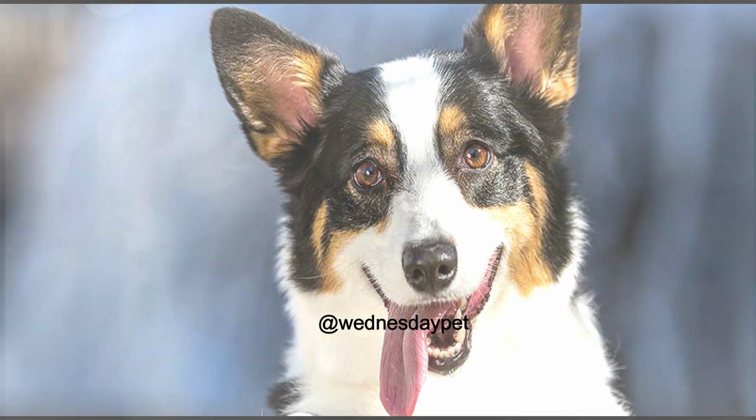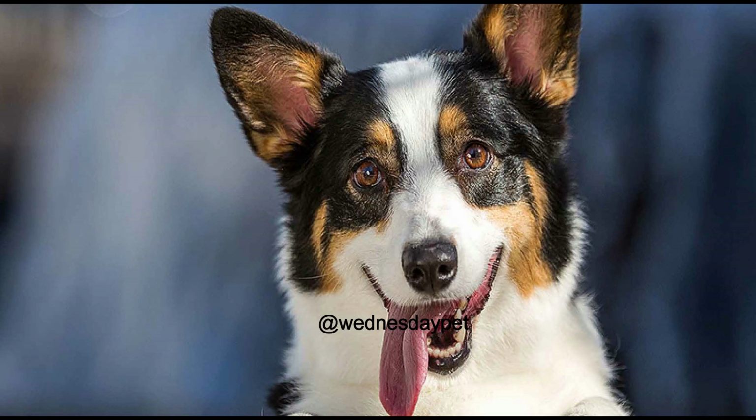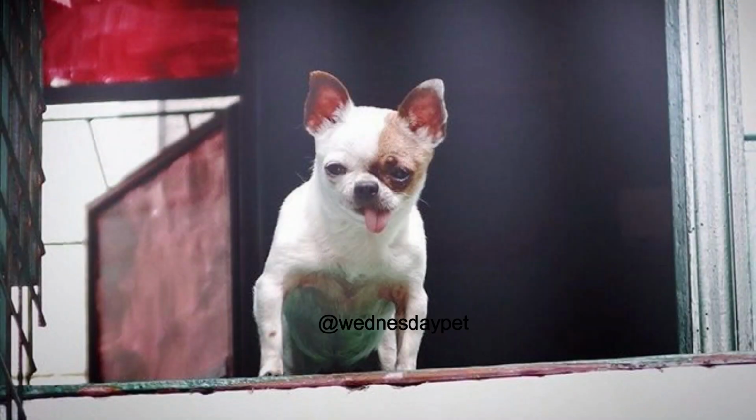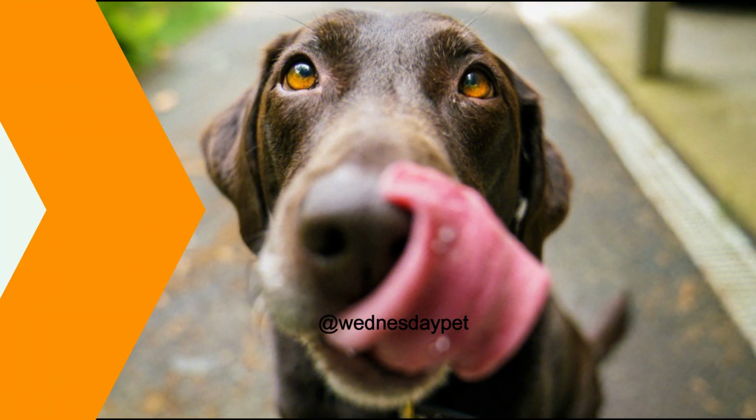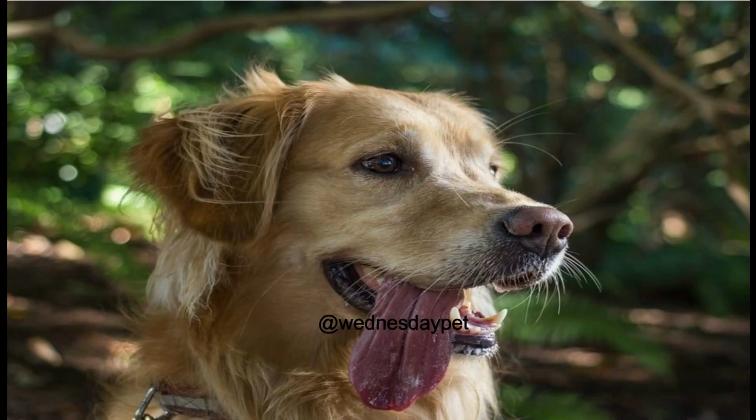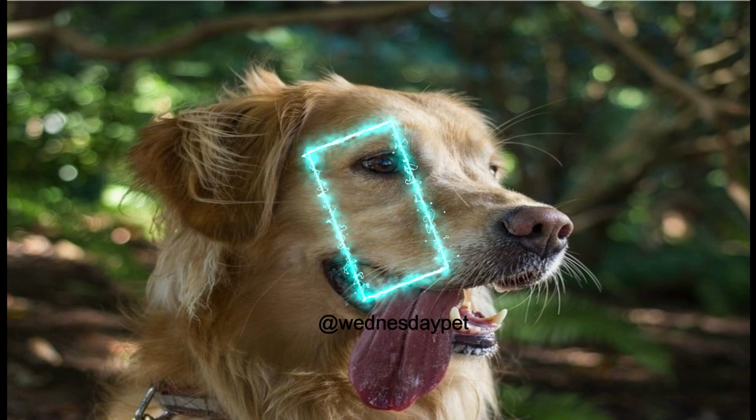For some dogs with overly large tongues, sometimes referred to as macroglossia, the size of the tongue may severely interfere with eating, drinking, and even sleeping. In cases where the size or condition of the tongue is interfering greatly with the patient's quality of life, surgical resection of the tongue, known as a glossectomy, may be recommended.